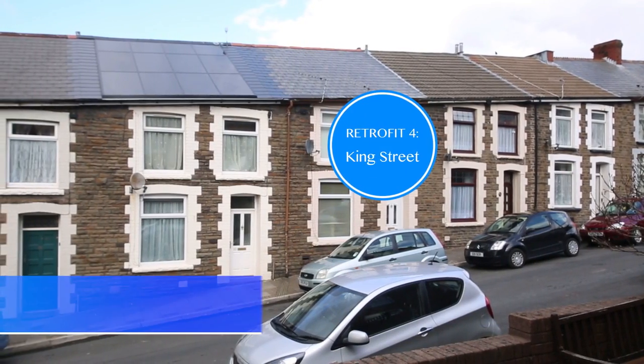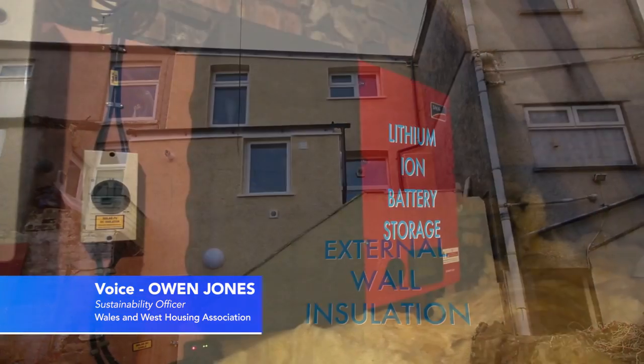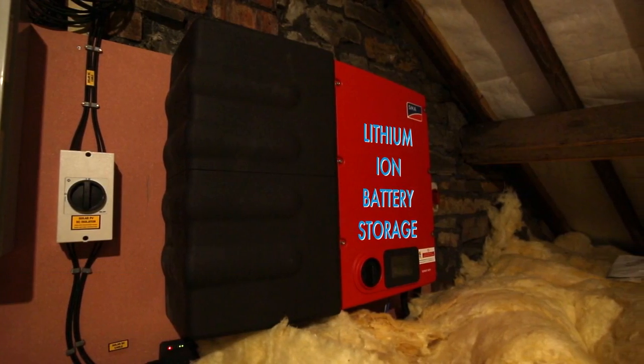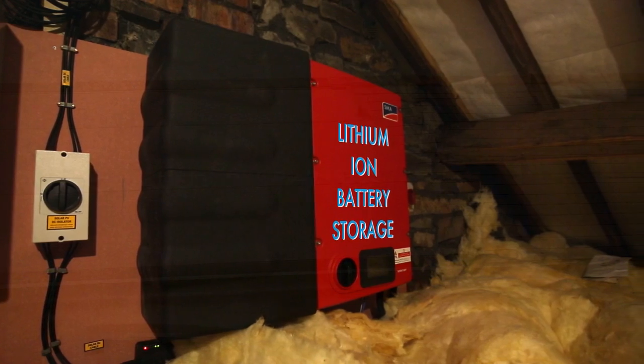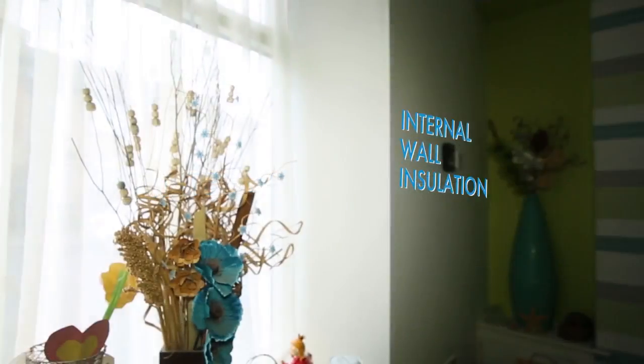At Wales and West Housing, we've made it a priority to target fuel poverty and make our homes more energy efficient. These retrofits give us a glimpse of what the future might look like when we integrate energy generation and energy storage into whole house retrofits.